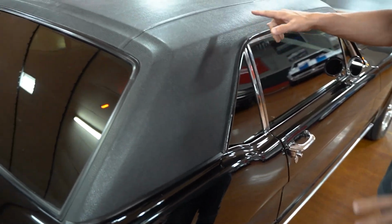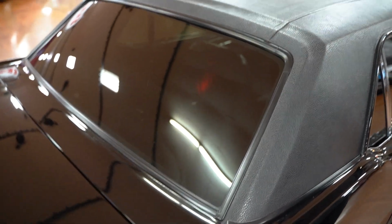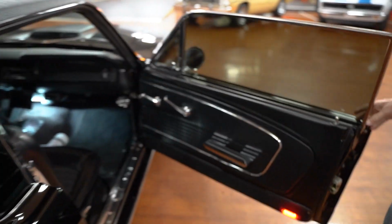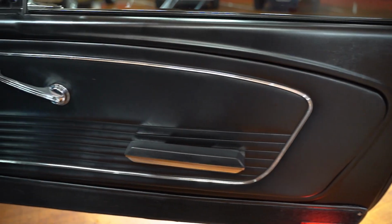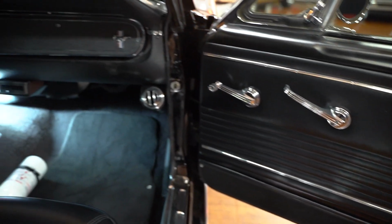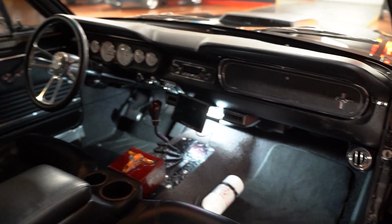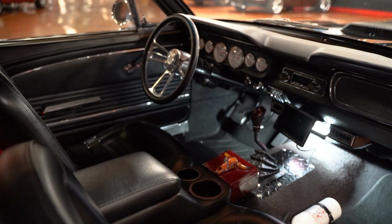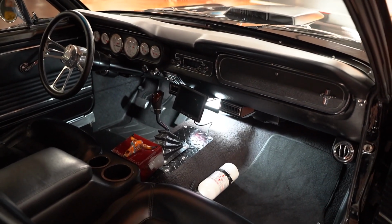Vinyl top's in good shape. There's no rust bubbles underneath it, no tears, no blistering. Real nice condition. Looking at the passenger side interior door trim panel there, you have a good armrest, good door panel itself. Carpeting, again, is brand new in the car. Passenger side seat, brand new. Got a fire extinguisher there on the passenger side floorboard. You can see your 5-speed manual floor shifter on the inside there.